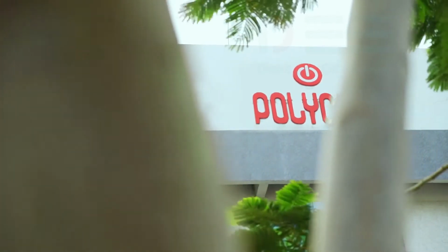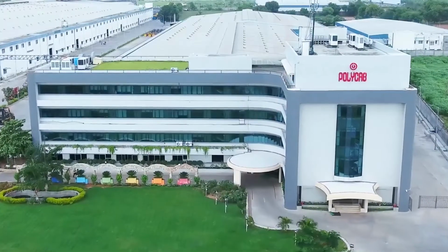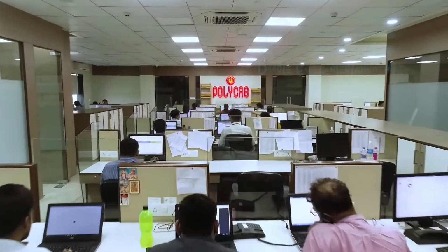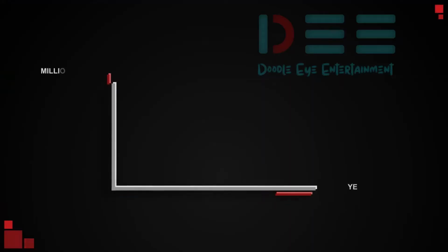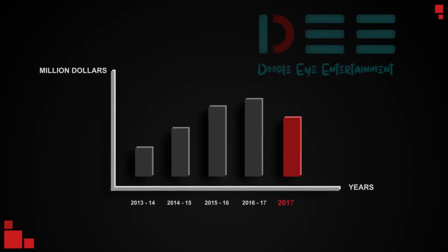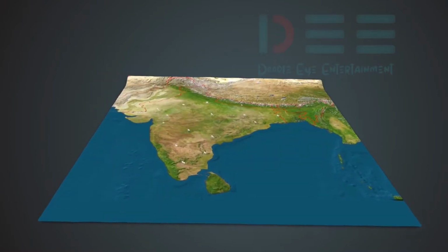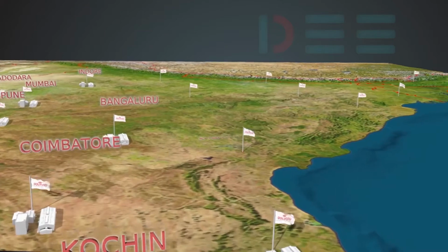Polycab Wires Private Limited, established in the year 1968, has strengthened its roots in the country today, contributing significantly to the initiative of Make in India. With over $1 billion turnover, Polycab today has 36 units of offices, manufacturing facilities and warehouses located all across the country.